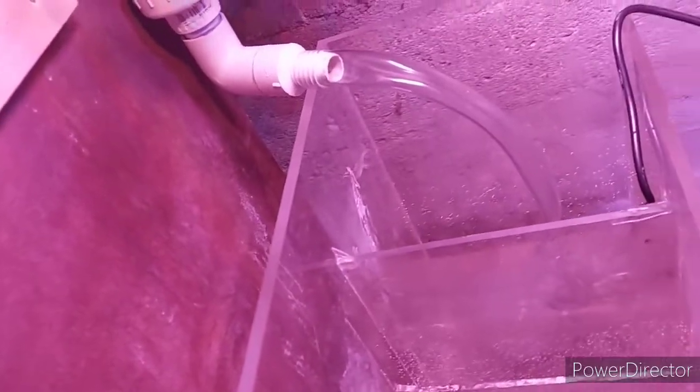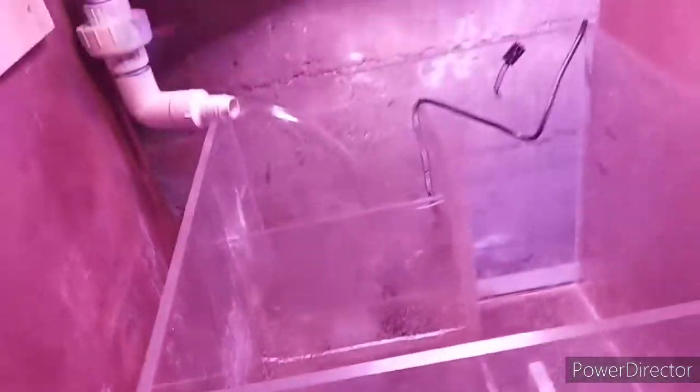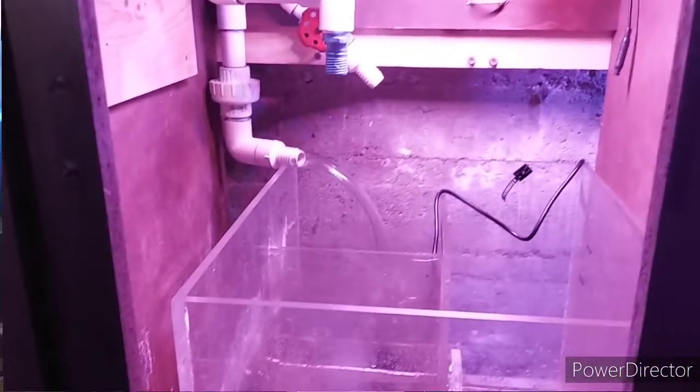Alright, so this is what I ended up with. Don't have the clamps on yet. I just want to see if it runs. But that's what it looks like right there. And so I'm just going to get some water and see if I can shoot it up to the top. I'll move that light too.